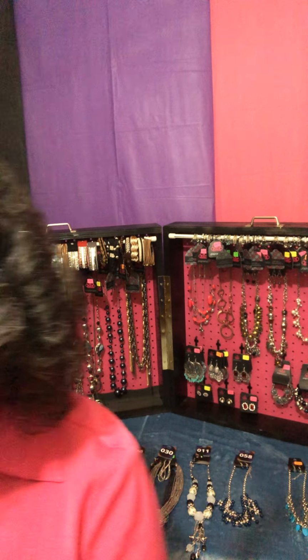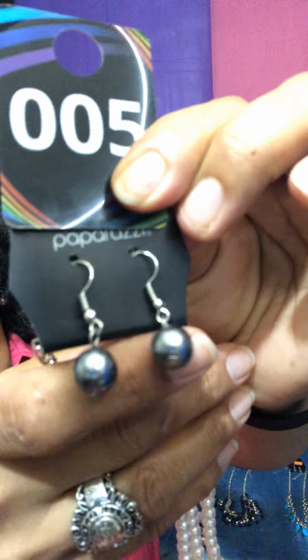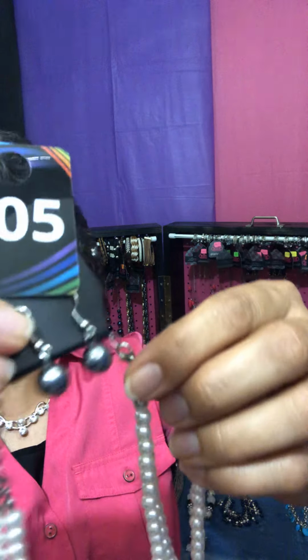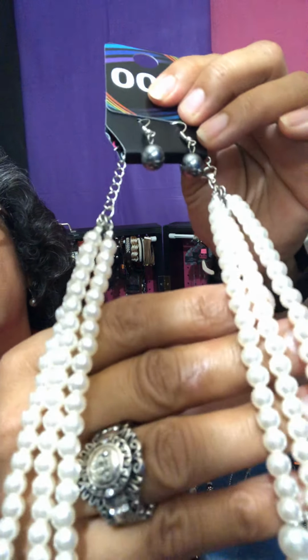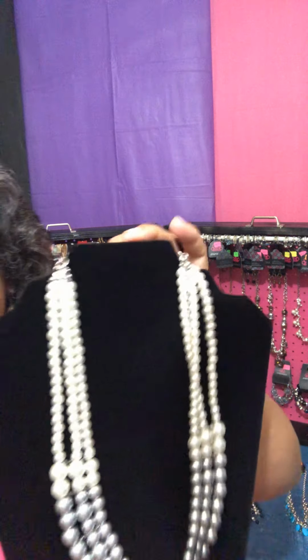This one is going to be number 5. Here are your complimentary earrings, gray in color. Here is your necklace. This has got an extender because you would hook it up right over here. This is a nice pearl necklace. Look at how gorgeous that is. Okay, let's put it on here and I'll read what Paparazzi has to say about this necklace.